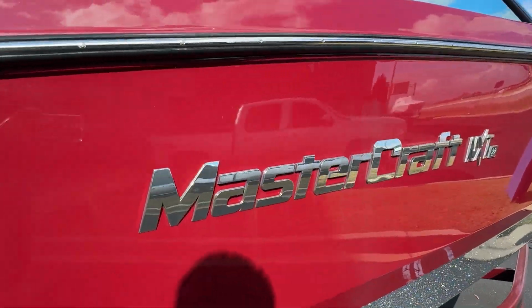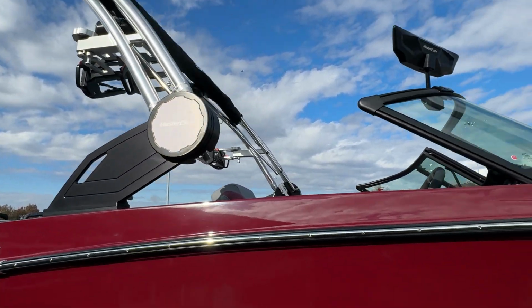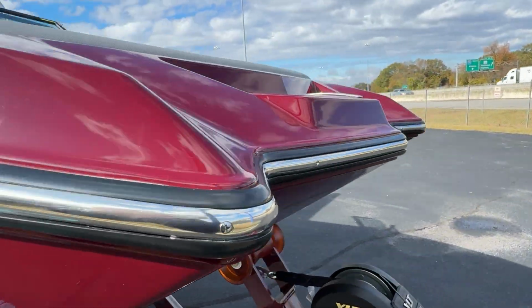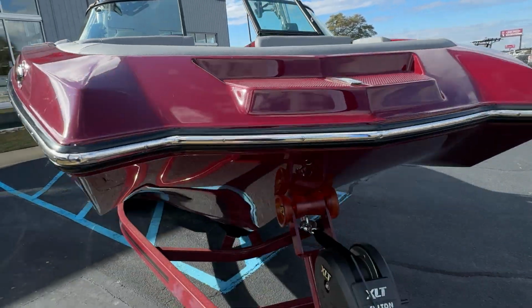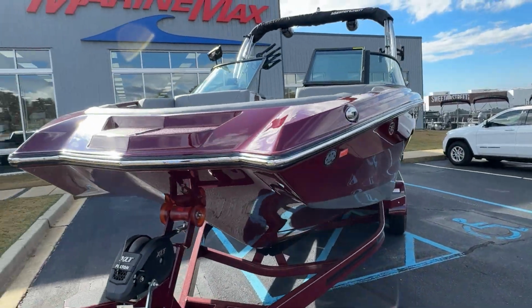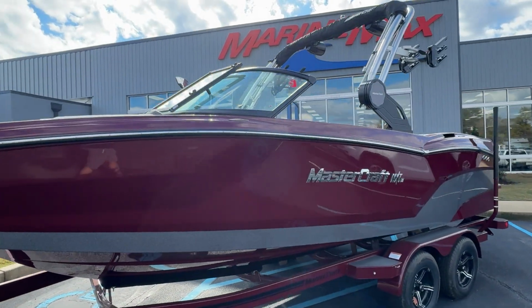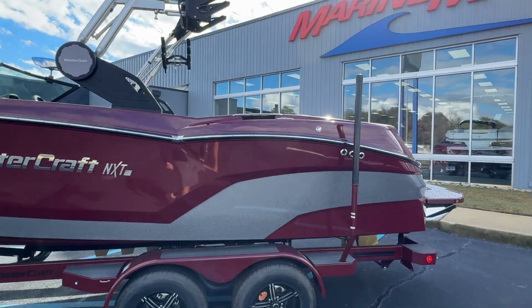It has the chrome Mastercraft designator, the black accent on the tower, and clamp force board racks. Walk around, show you the boat real quick. It has the flint cool fill interior with Pro Tour accent, so it looks really good. Absolutely beautiful boat. Got it here in stock in Greenville, South Carolina. You know, we service all of the upstate lakes here.